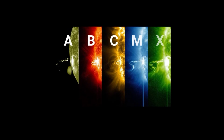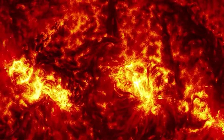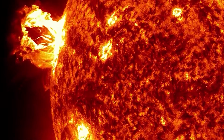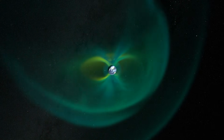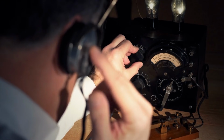Medium solar flares lead to fleeting radio blackouts at the poles, but nothing too serious. It's X-class flares that people should be worried about. They cause the strongest and longest-lasting solar storms. A super strong solar storm heading toward Earth won't happen at once. First, there will be high-energy sunlight, mostly ultraviolet rays and X-rays. They will ionize our planet's upper atmosphere and mess up radio communication.